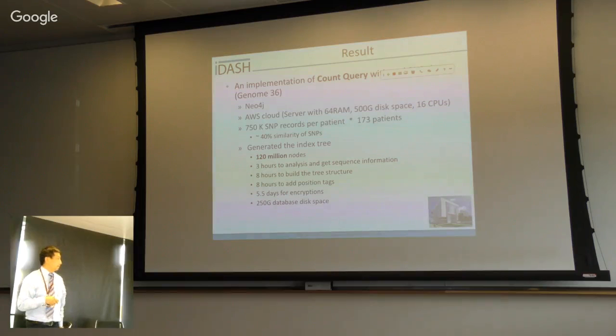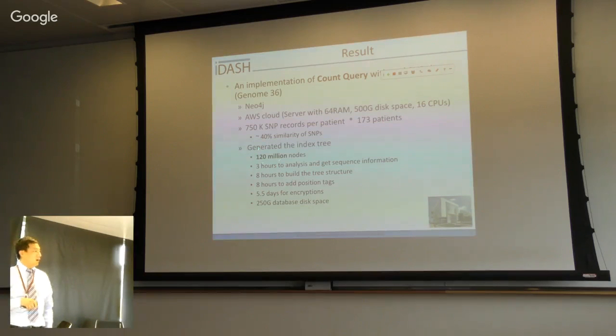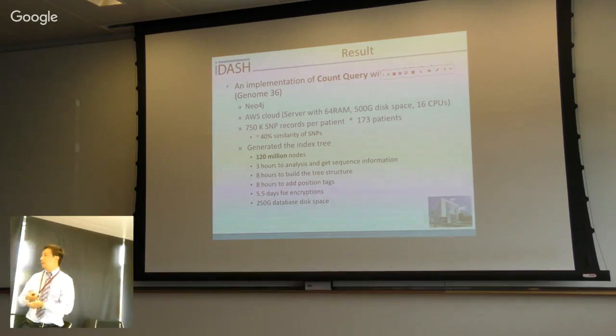So let's look at how we did. We almost finished. We built a database to do the real count query. We use a cloud server on the Amazon cloud, a very typical server configuration. We get the data from the Genome 36 project. That's real SNP data: 750K per patient, and we have 173 patients. This gave us 102 million nodes in the generated tree.